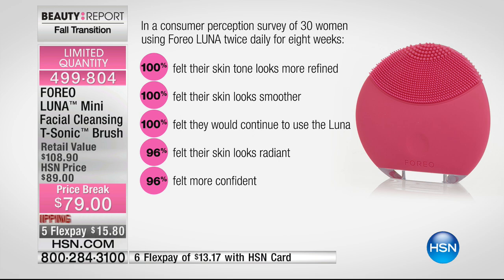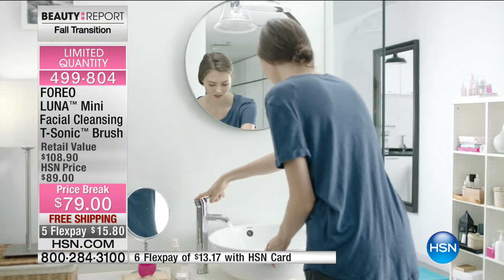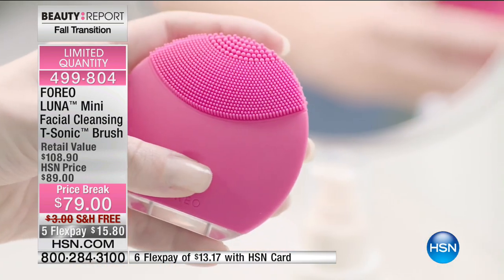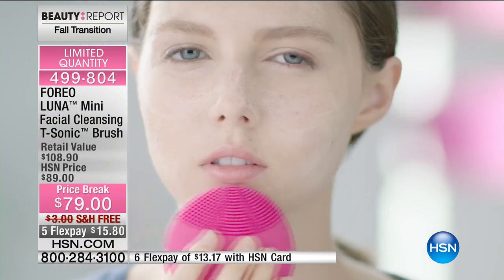How many beauty products have you bought in your lifetime that sounded great, a lot of promises, you used it once and went, well, that was fine and dandy, but it wasn't something that you felt really made a difference. With Luna Mini, the first time you use this Sonic cleansing brush on your face, your skin looks and feels much cleaner and much more radiant. And how many other systems do you sign up for that you're also signing up for future purchases? Future brush heads. This is a one-time purchase and you're good to go, and it's never been this inexpensive.